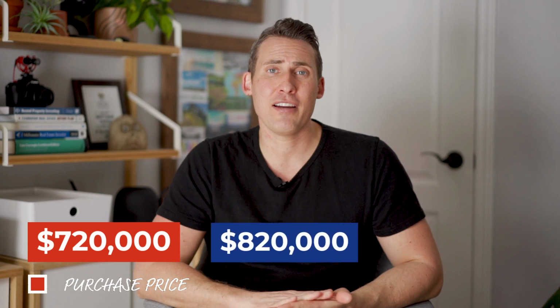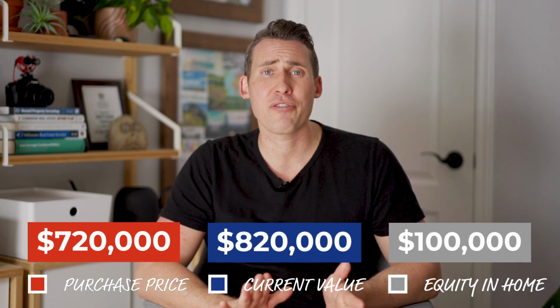We bought this property for $720,000. Once again, it's not built yet, so I would say conservatively it's worth at least $820,000. So we got about $100,000 worth of equity built in. It's still a couple of years away, so just like the condo from before, there's a lot of upside potential on this one.